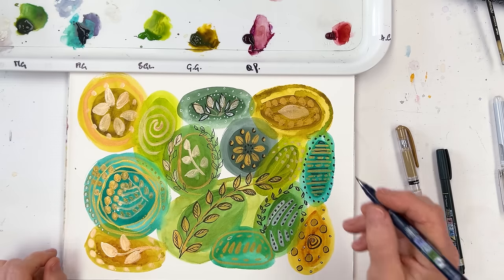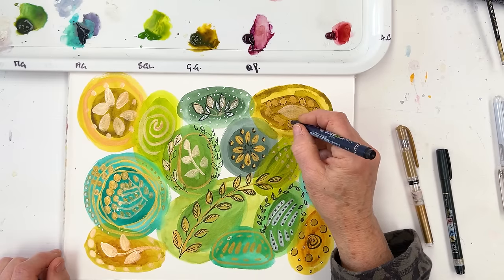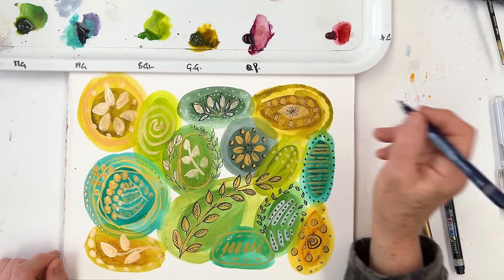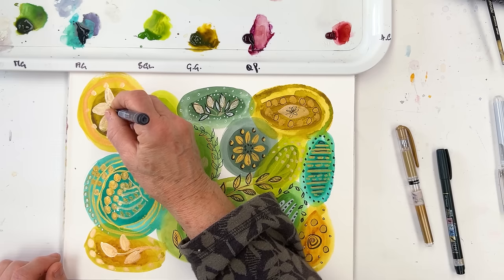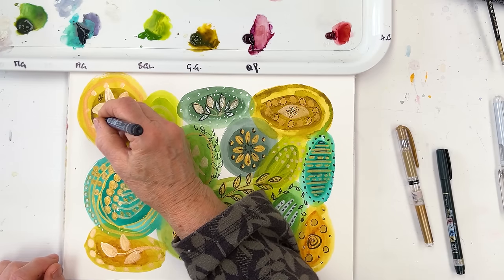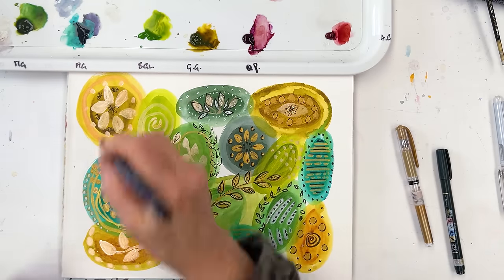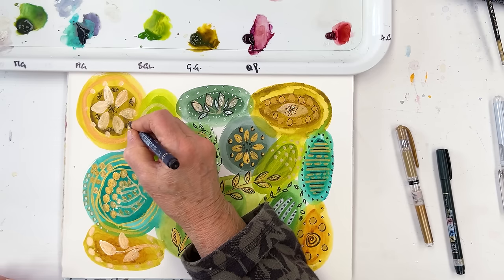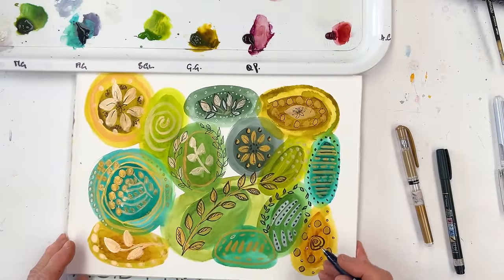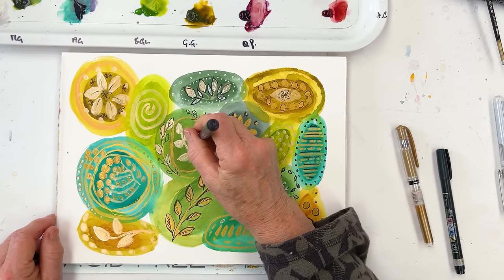It's a bit early in the morning. Okay, let's put some circles around here. And I think it's time to put some flowers in the middles. Pressing hard on light. This one needs to be light.